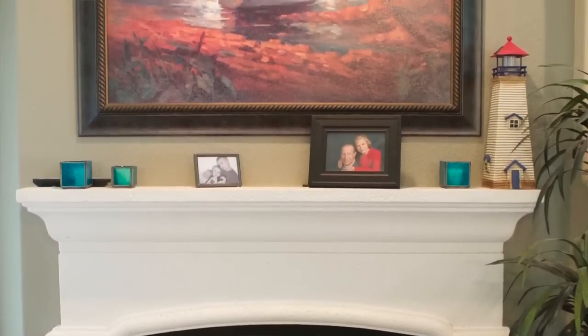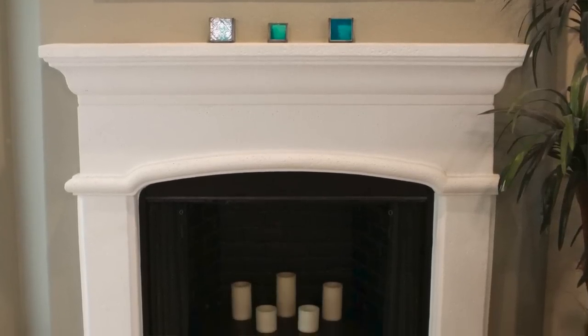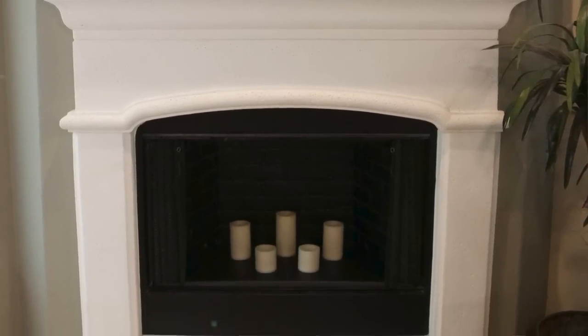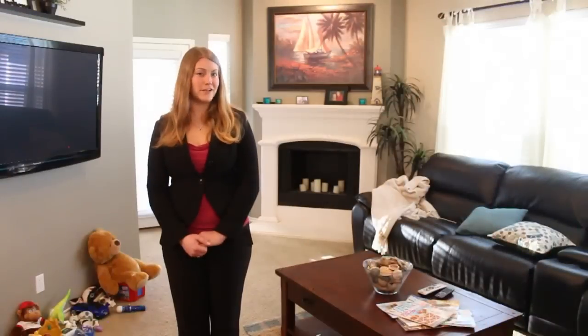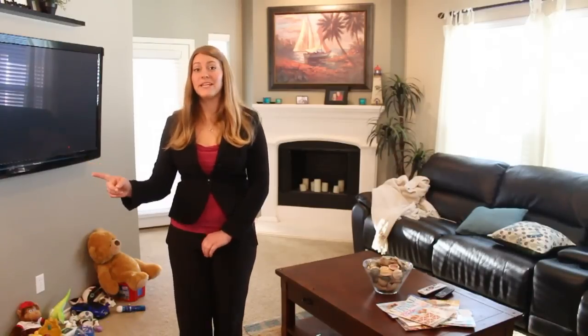Now let's talk about your mantle. Does it look cluttered? If so, you're going to want to narrow it down to 3 to 5 items. Speaking of threes and fives, candles can add a lot of warmth to your room, as well as yummy smells, like chocolate chip cookies. Yum. As far as pillows go, well, let's talk about those later. Come join me in the eating space.